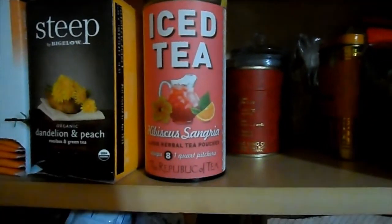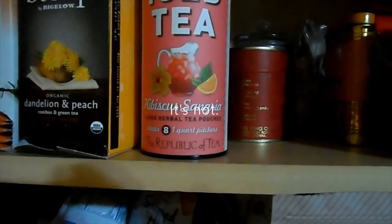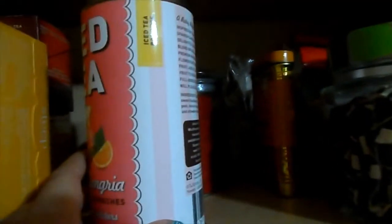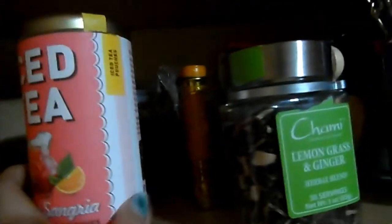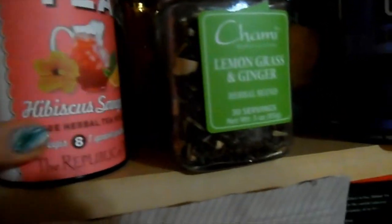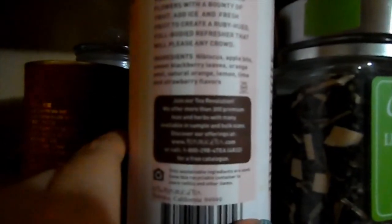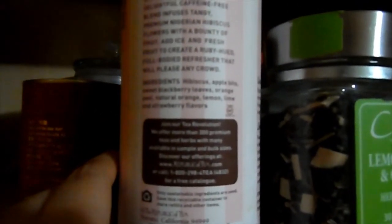Now this, this again, because I'm an idiot, this is actually probably my newest tea. Hibiscus sangria. I've only made this once because I think, how much did I pay for this? What does this have? I mean, obviously, hibiscus sangria. No, sangria is not a, there you go. Hibiscus, apple bits, sweet blackberry leaves, orange peel, natural orange, lemon, lime, and strawberry flavors.